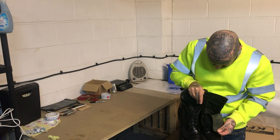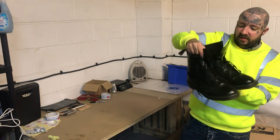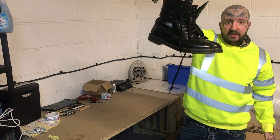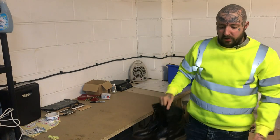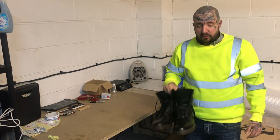And they are, like, the tag inside is worn off. Let's just say size 11. Cleaned up between 60 and 80. Maybe even 100. I always push top end for Doc Martens. And I always achieve it.